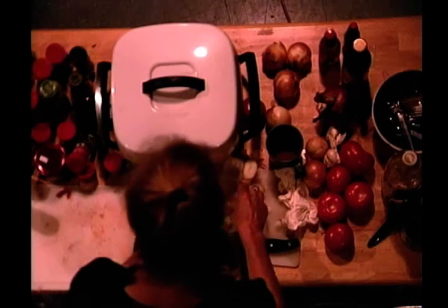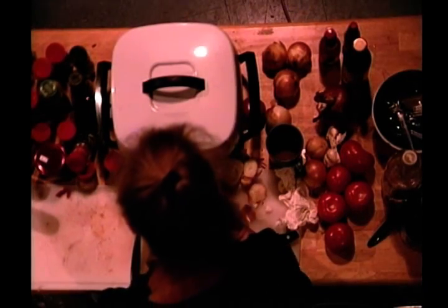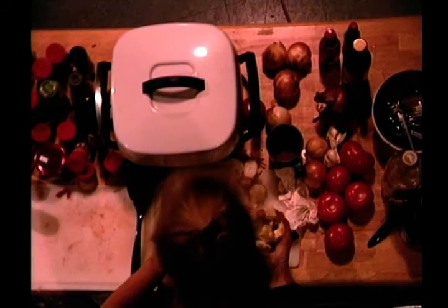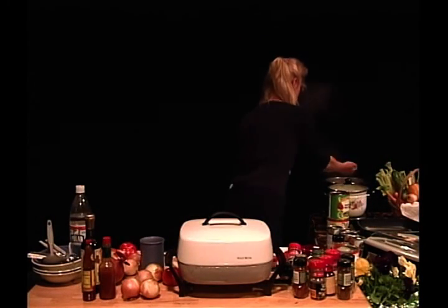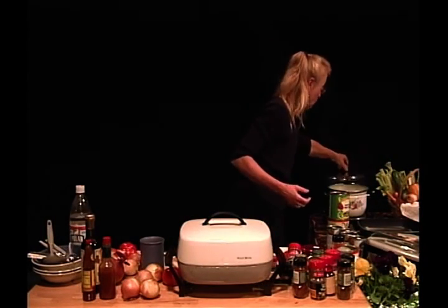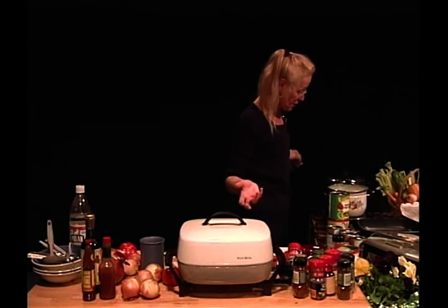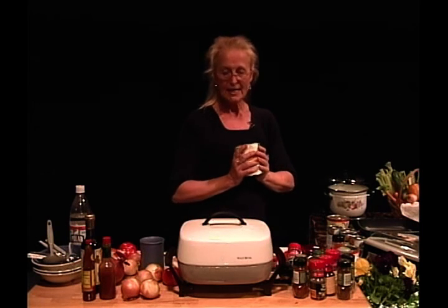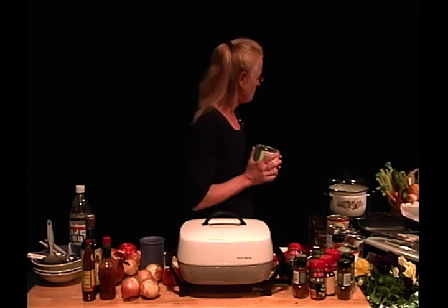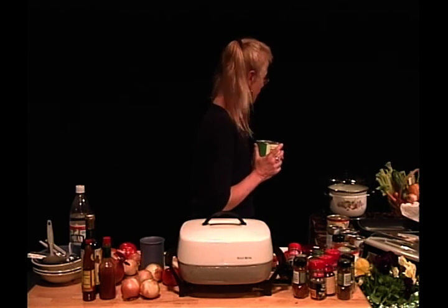Okay. I'm going to throw the rest of my zucchini, or my summer squash, into the French old lady soup. Now, if you're Portuguese or Polish, you can call it Portuguese or Polish old lady soup. But I'm French, so I call it French old lady soup. Oh, no, I still have to put in the carrots.